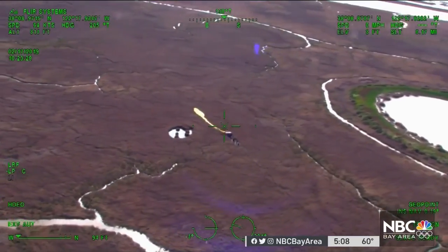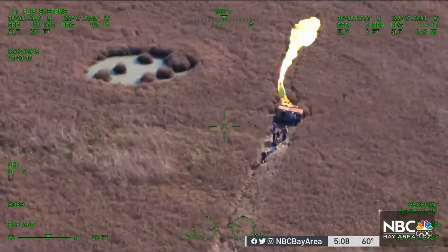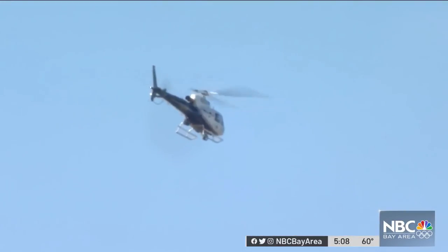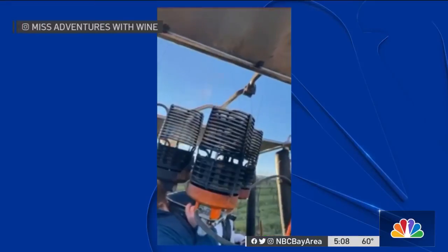That includes Sonoma pilot Jeff Spear. Back in 2019, he had a hard landing in a marsh near Vallejo when winds shifted. No one was injured there, but a California Highway Patrol helicopter had to airlift all 11 people aboard to safety. In this incident, Spear is being credited with thinking quick under pressure.